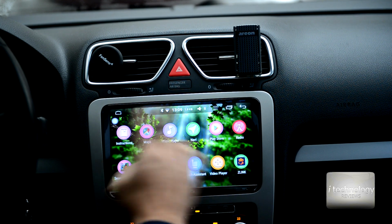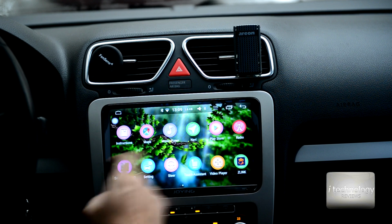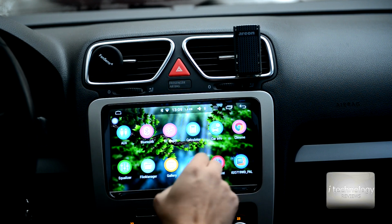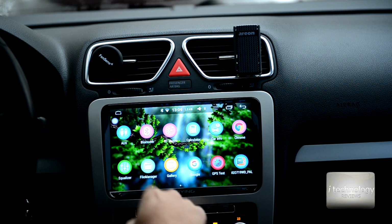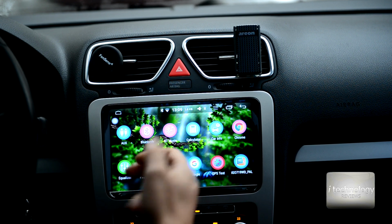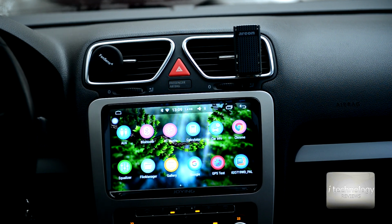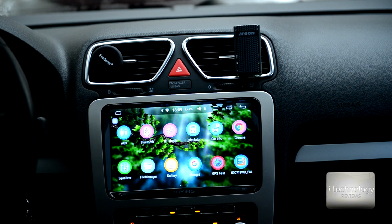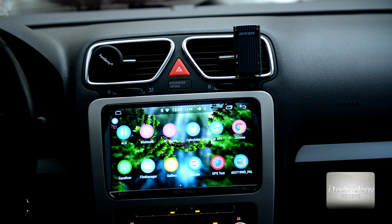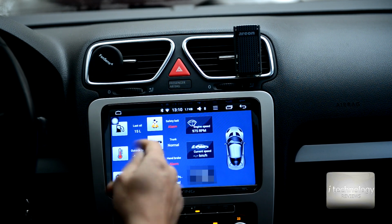In other features, guys, you have to organize the radio and the icons yourself. You can put a lot of features. You can even put an auxiliary. You have inputs on the back of the navigation, or if you have a thermal cam or something like this in the front of your car, you have an input for the front camera, and you have this info that is very good.